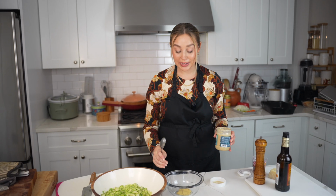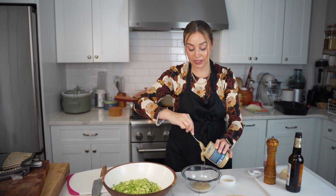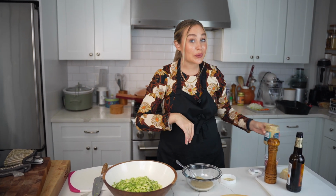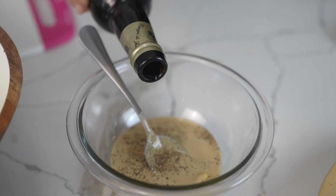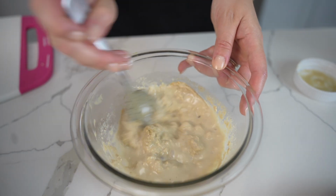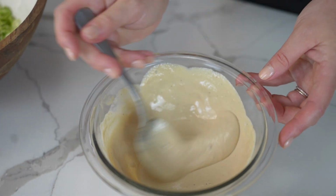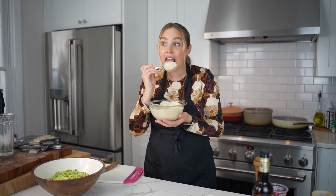Our dressing is so easy. I have Dijon mustard in a bowl. I'm adding tahini, kind of eyeballing the whole thing, but you'll get the recipe down below. I'm gonna add some pepper, sherry vinegar for acidity. We're gonna mix this up. We're gonna add a little bit of water to thin it out. We want this to have more of a dressing consistency. That's our dressing. That's so easy. Like, how easy was that?